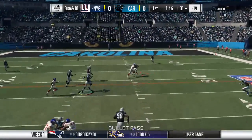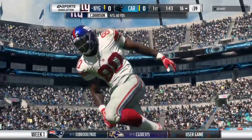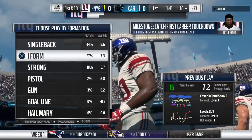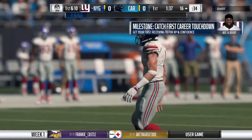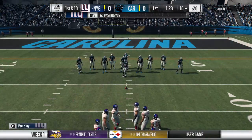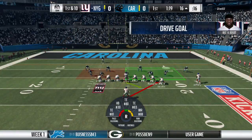Back to throw. He finds Roberts, complete. So he fought off the tackle, and that effort gives him the first before he's brought down. It's a pickup of 15 and a fresh set of downs. And the defense with their backs against the wall a little bit here as the offense is in the red zone.